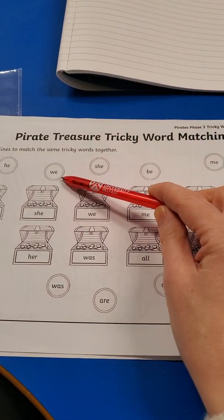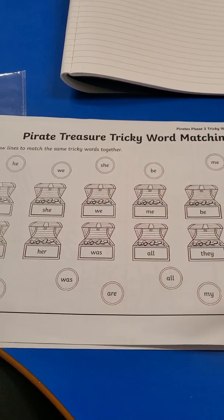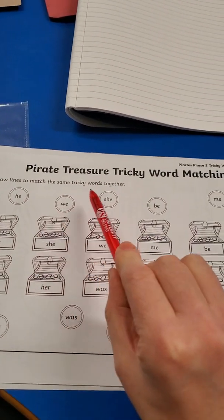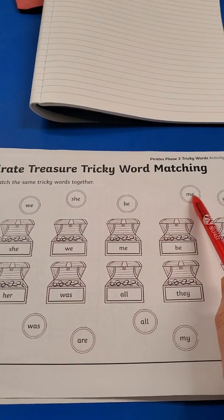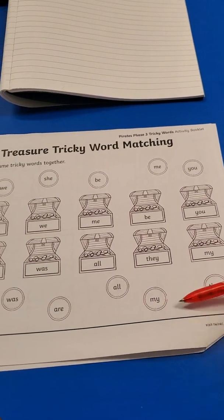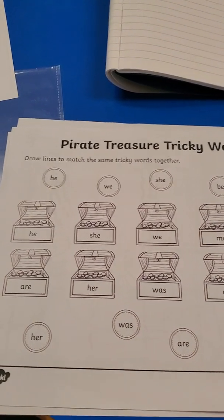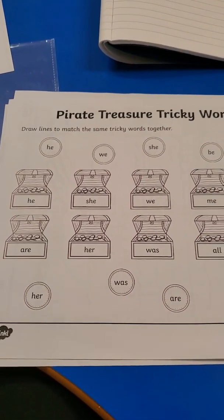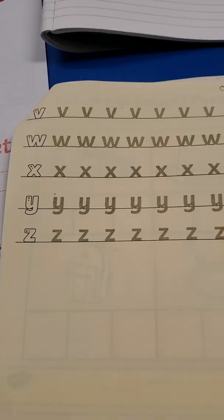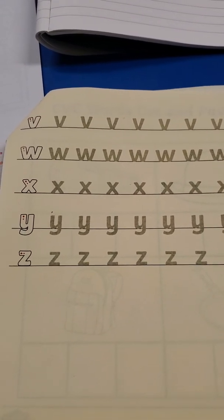So each time you read the coin and you try to find the box that has the same word. And also, I want you to practice reading these aloud for someone at home, all right? Saying each word, making sure that you know it. And these ones at the bottom too, all right? So we're matching the coins to the treasure boxes and we're making sure that we can say aloud each word, all right?